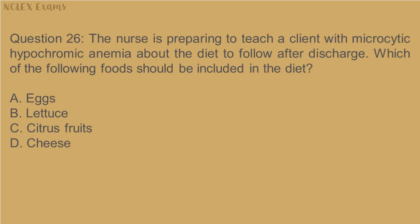Question 26. The nurse is preparing to teach a client with microcytic hypochromic anemia about the diet to follow after discharge. Which of the following foods should be included in the diet? A. Eggs. B. Lettuce. C. Citrus fruits. D. Cheese.